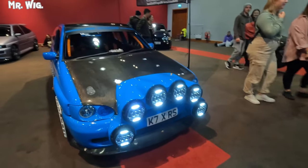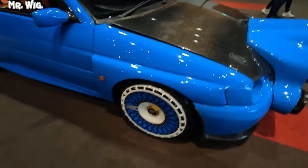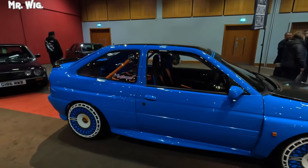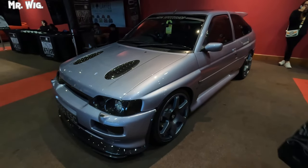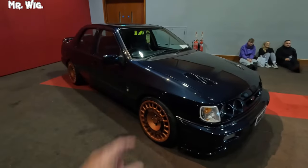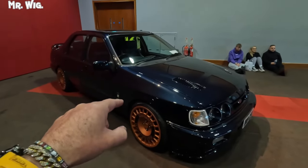LED lights, looks amazing. Look at those wheels. It's got a half roll cage inside, as you can see. Mercedes, I think that's a 550. Five seats, 50 kids, and prime steak for my dinner. I'm a big fan of the cars from the 80s and 90s.